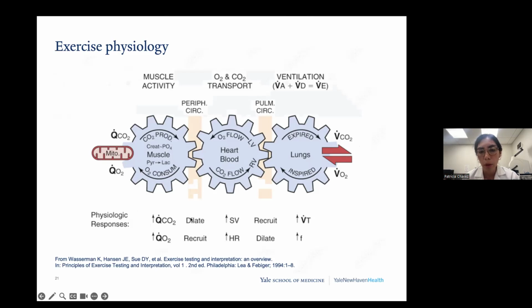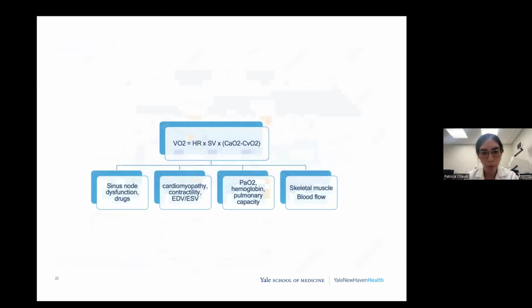At the level of the peripheral circulation, there will be vasodilation and recruitment. At the level of the heart, your heart rate will increase, and so will your stroke volume, because you just need to pump faster. At the level of the pulmonary circulation, you will also have recruitment and dilation. And at the level of your lungs, you'll increase your tidal volumes and your respiratory rate, so you can keep up with what you need to pump. So if we put this into a formula, what does that mean?